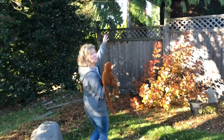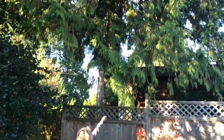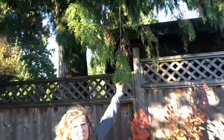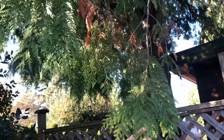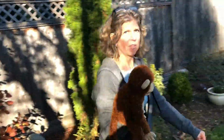You can see this one is a very tall tree. And take a look here at the type of leaves. The leaves it has are very different than the leaves that have been falling off, changing color. This is a red cedar tree. And there's another one on the other corner of the yard. Let's go take a look.